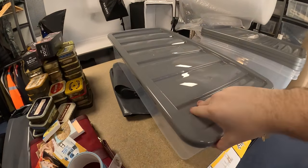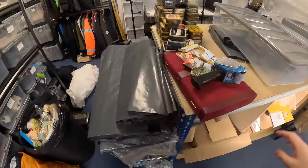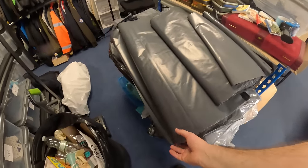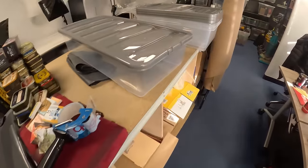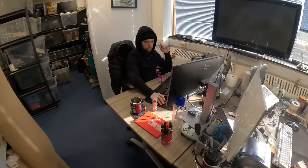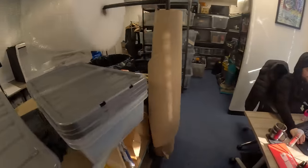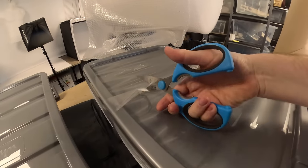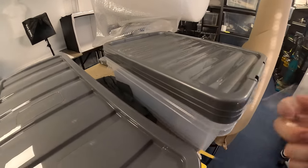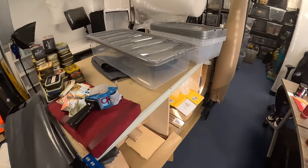Right, we just went down B&M to get some more boxes because our situation here with the poly mailers was annoying us. They keep falling off, so we're going to see if this works. This was Johnny's idea, so if it works, it's on him. If it doesn't, it's on him. This has nothing to do with me. Right, let's see what he comes up with.